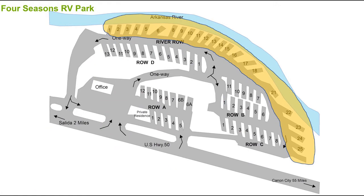The River Row has 25 sites, 23 of which are located on the river. The best and the highest priced sites are sites 21, 22, and 23. My wife Peggy and I have stayed in sites 21 and 23. And note that sites 24 and 25 are not on the river.